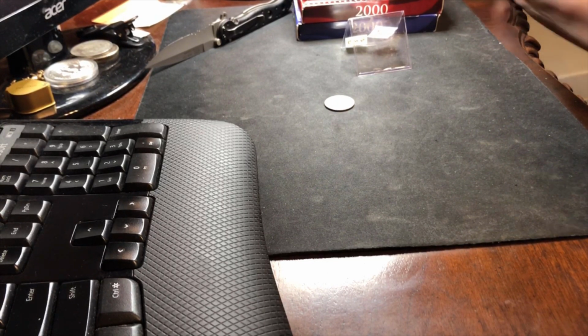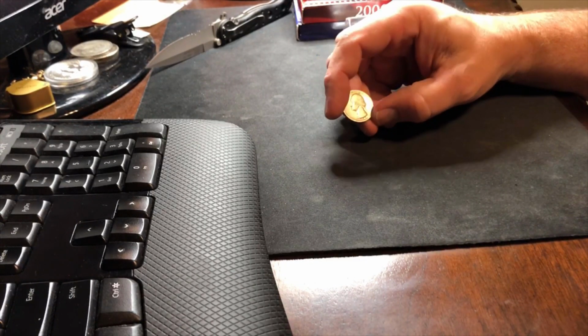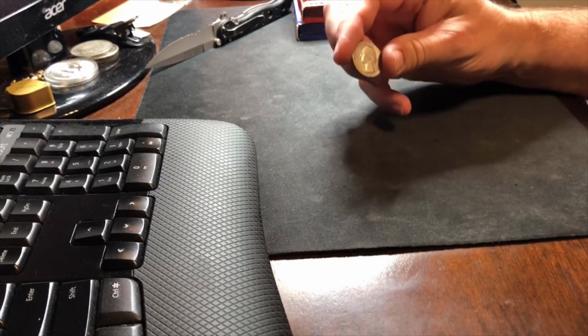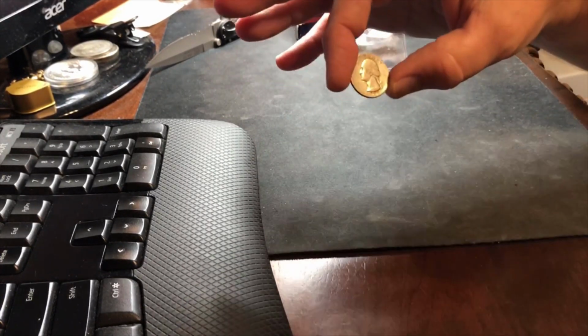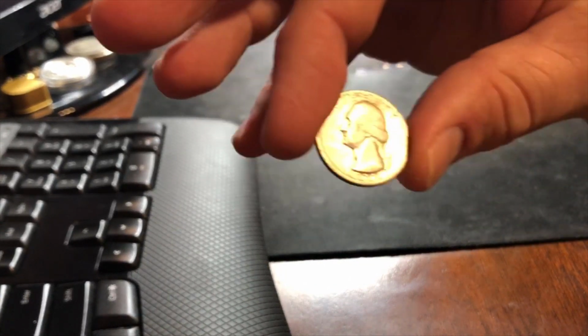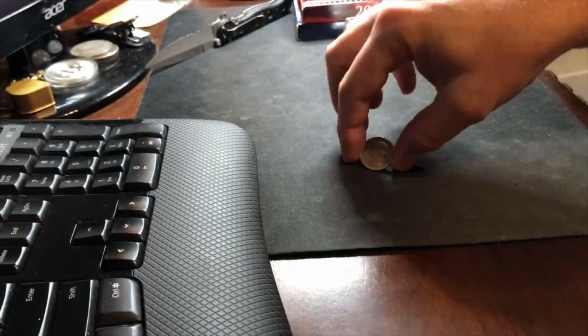And so I paid $30 for a $30 quarter, but of all the Washington quarters, the lowest mintage and rarest. So I'm going to limit my handling of it. I got a chance to feel it, hold it, kind of show it off here a little bit to you guys, which is cool enough. Now it goes in a flip.